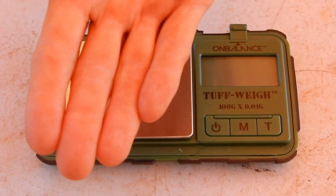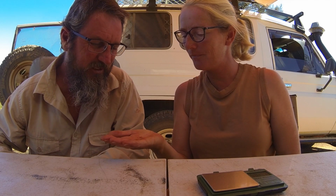A couple of nice little pieces. Any idea what they're gonna weigh? Together I reckon you're gonna go 0.9. I'm gonna go 0.7. It's not overly much, but I'm still very happy with it.